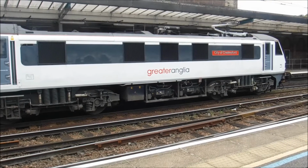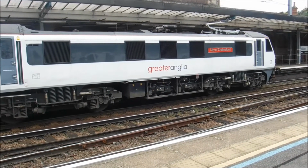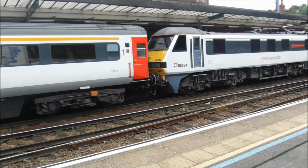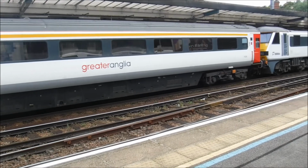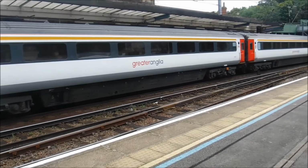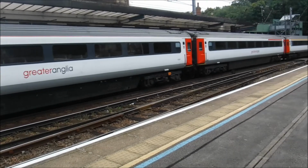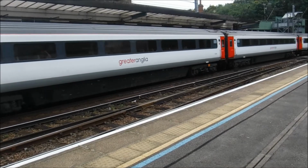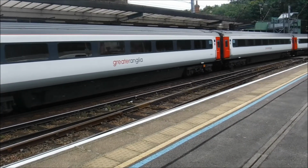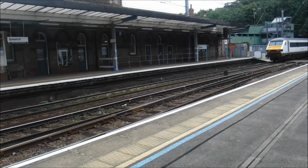Right, we've got 90004 now, departing from Ipswich Station, on the front of the 12:43 service to London Liverpool Street. Off it goes. DVT 8212 on the rear, on its way to London Liverpool Street.